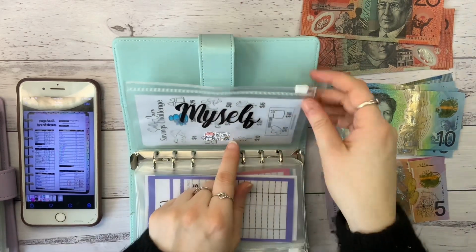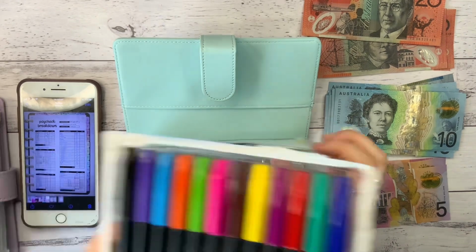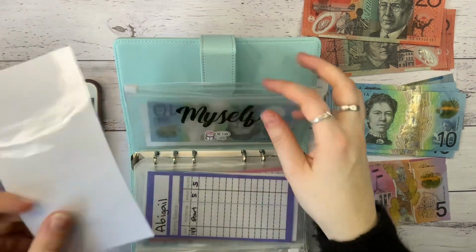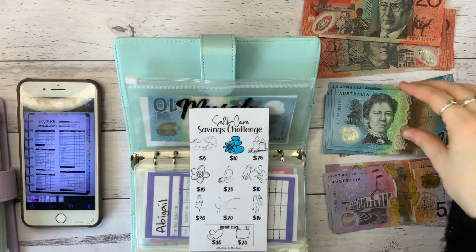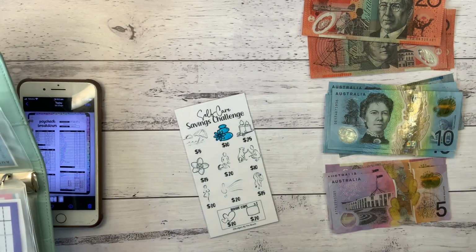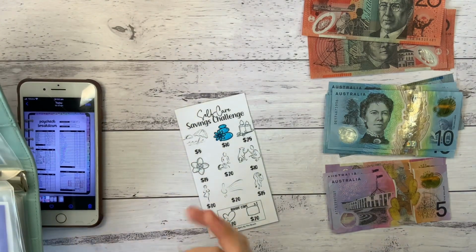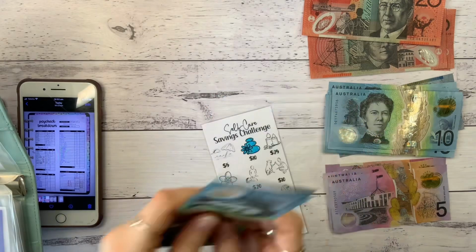And then there's mine. Would you like to colour in my tracker? You would. Pick a colour. And I'm going to get a 10. And I can pick because you would do blue. Yeah. Okay, so you colour in a $10 one for me. And that gives me $20 now in mine.